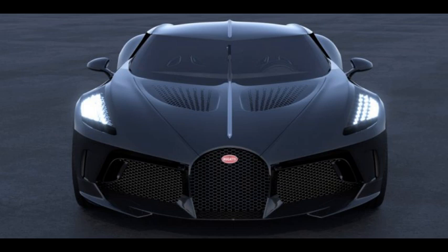7. Bugatti Devo, $6 million. The Bugatti Devo, a model based on the Bugatti Chiron, was manufactured in only 40 copies, each unique in its own way. It retains the 1,500 horsepower 8.0-liter W16 powertrain, but the bodywork has been completely redesigned.